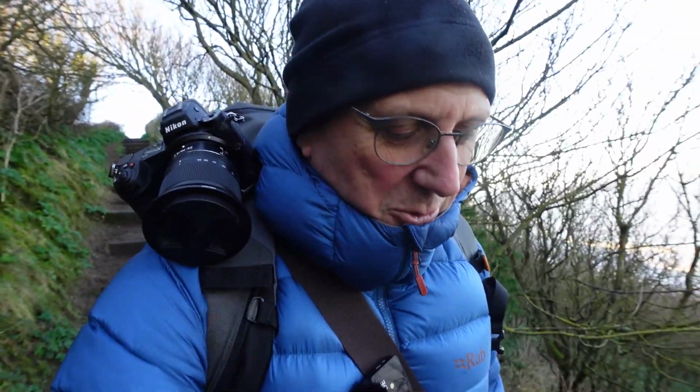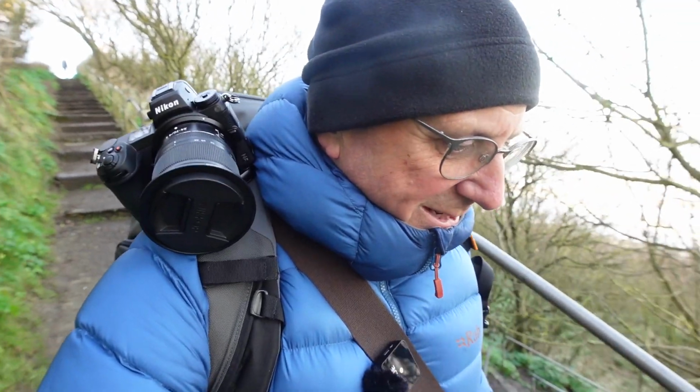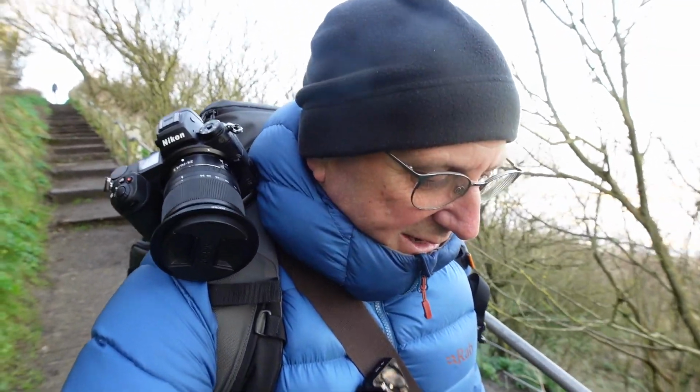It's an interesting lighthouse. I've got a bit of a thing about lighthouses. They always interest me. My favourite lighthouse is at Happisburgh, which is down the coast, which if you've watched previous videos, you know I regularly take a visit there. And it's really quite modern, I suppose, the Cromer Lighthouse.